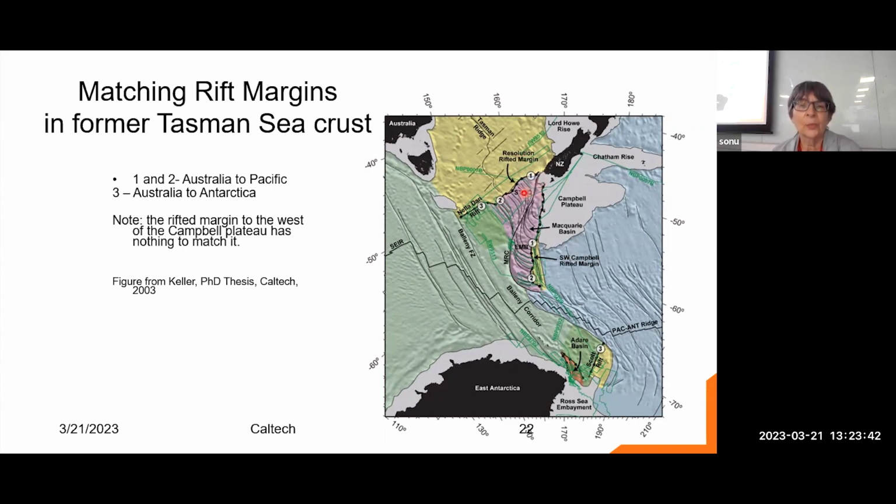And so we know that this part here, this is like number 1 and number 2, this South Tasman rifted crust here matches back to the number 1 and number 2 right here. Okay. And then number 3, which is a Neladan rift, which is between the green crust and the yellow, actually matches back here to number 3 here, which is down by Antarctica.